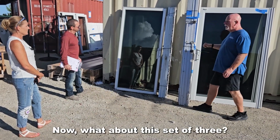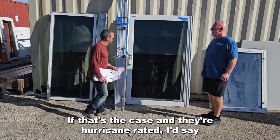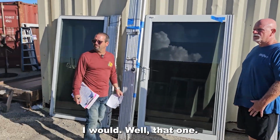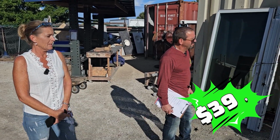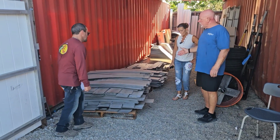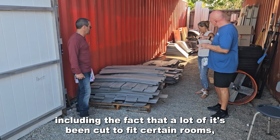Okay, now what about this set of 3? If they're hurricane rated, I'd say these would go for about 2,500. What do you think of 3,500? Well, that one. What did I say? 1999 on that one. I would say $3,999. So $4,000. Yep.